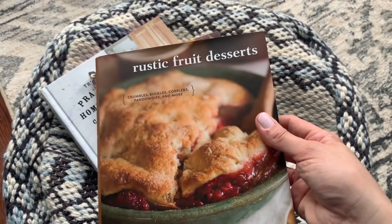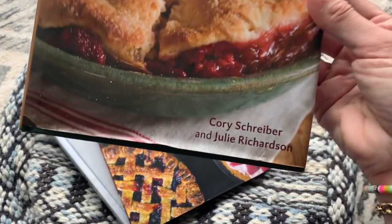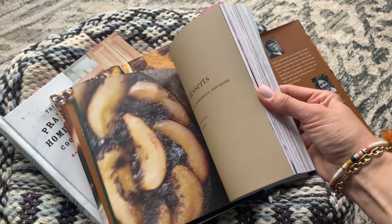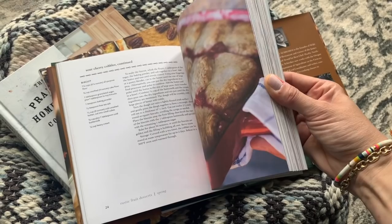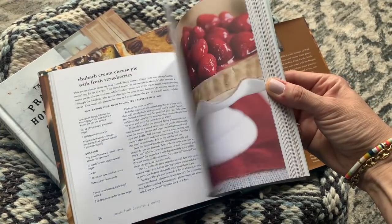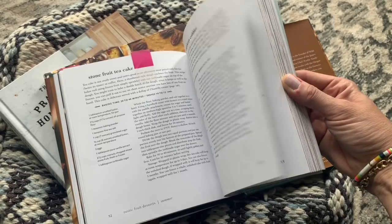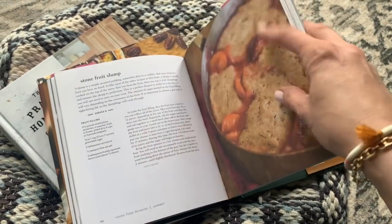And I pulled out one of my favorite recipe books. It's called Rustic Fruit Desserts. It is a beautiful book. And I did find something in here that looked really good and I will probably make. This one looks good. I was a little discouraged because most of the recipes with peaches call for you to remove the peel or the skin. And I'm kind of lazy like that, but I might do it anyways.